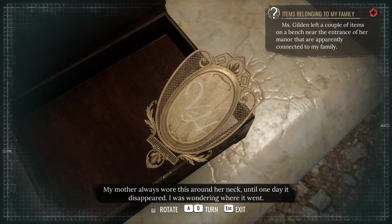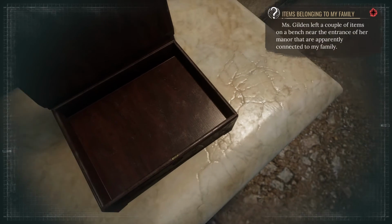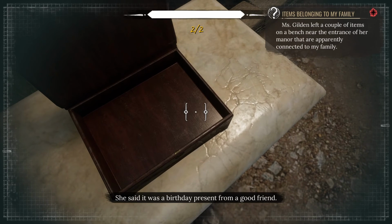My mother always wore this around her neck until one day it disappeared. I was wondering where it went. She said it was a birthday present from a good friend.